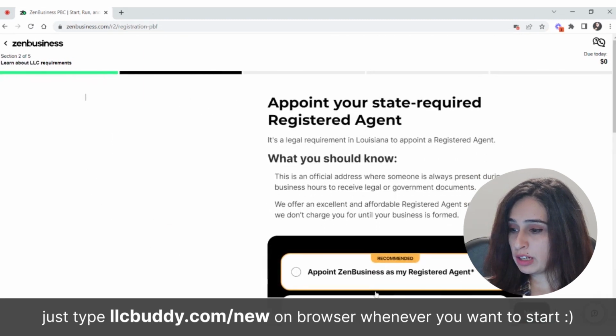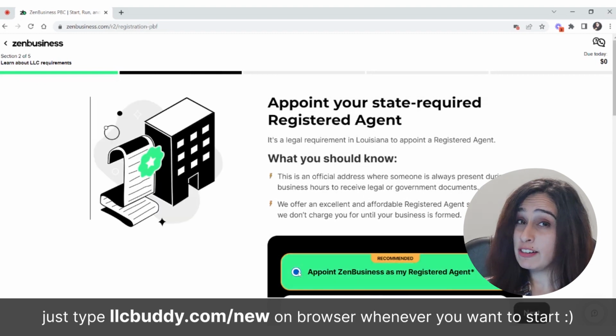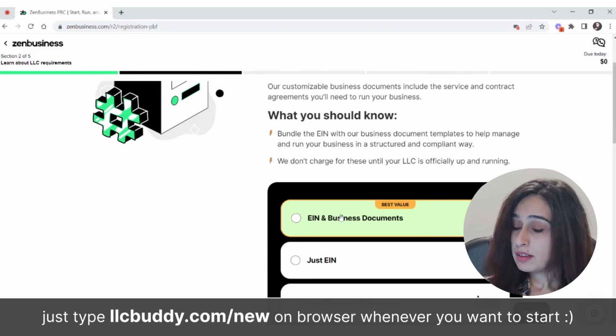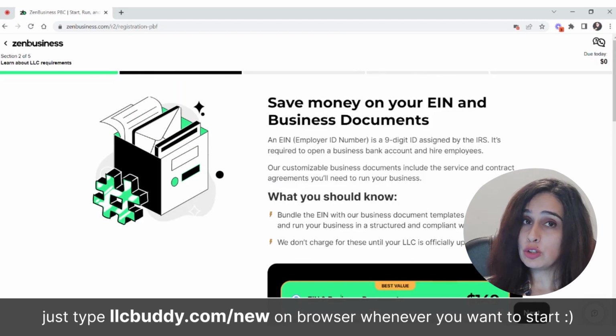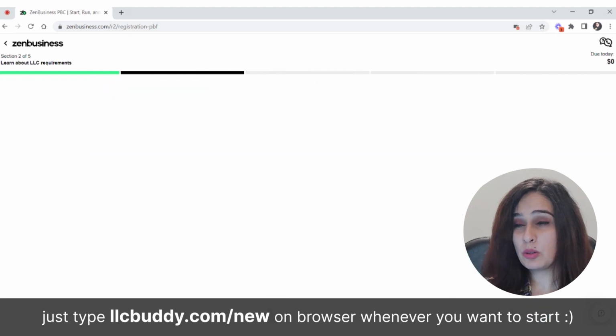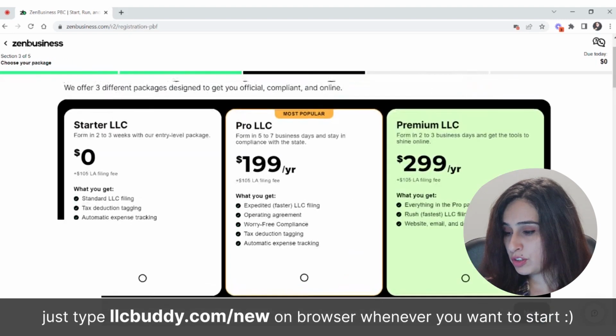Now, they're even recommending you get a registered agent, and I really recommend you do. Do you need an EIN and business documents? Like I said in the video, you really should go through that rather than going to the IRS website and possibly making any mistake that could cost you your filing entirely. This is where they're going to tell you all of their packages. They have the starter plan, the pro plan, and the premium plan. This is going to break it down for you.